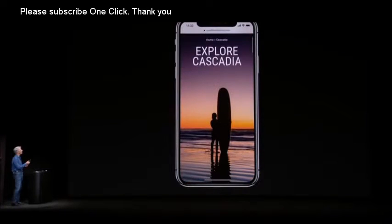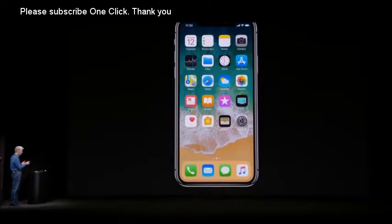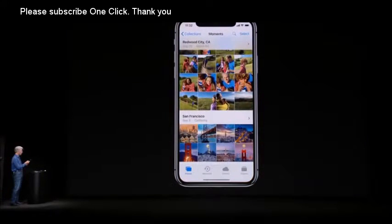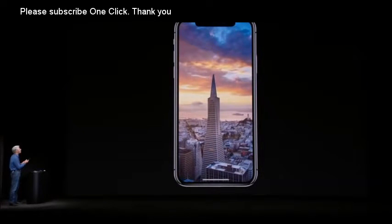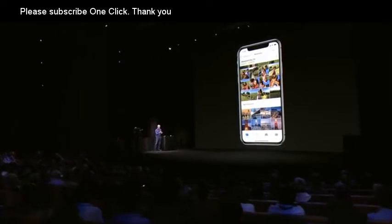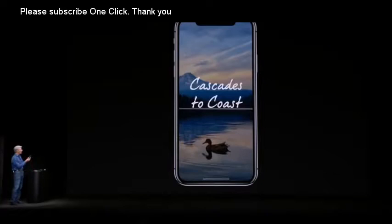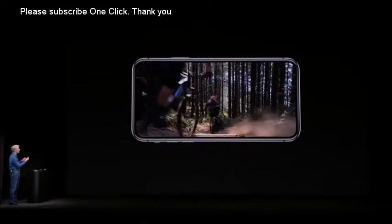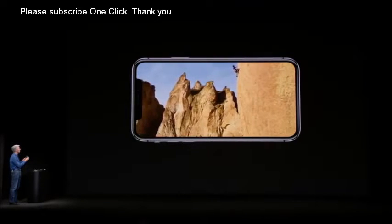Let's take a look at the web. It just looks unbelievable, edge to edge on this display. And your photos, of course, are just gorgeous as well. Let's jump into this one. Just amazing. Now, video, of course, is unbelievable on the Super Retina display. It looks great in portrait and in landscape. And of course, this is HDR video. Just incredible looking.